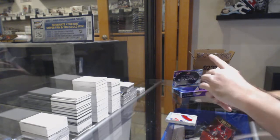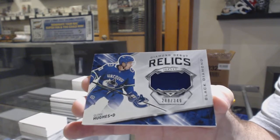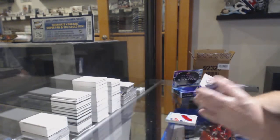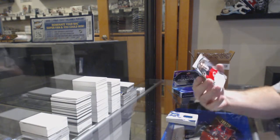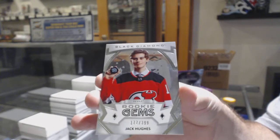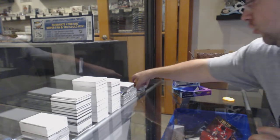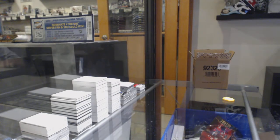For the Vancouver Canucks, a 349 Diamond Debut Relics jersey, Quinn Hughes. And why not, Rookie Gems, Jack Hughes. Two packs in, three Jack Hughes. And four total Hugheses.